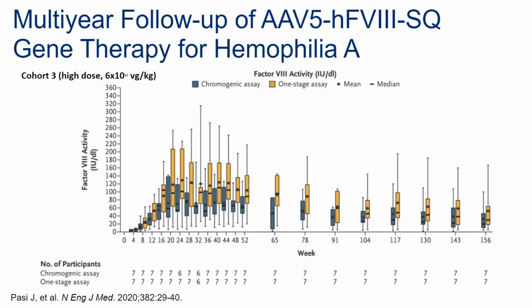So it's important to note that, if and when this becomes available and you're using it, keep in mind that the one-stage assay is going to give you about a 1.5 to 1.6-fold higher level. The other thing to note from this data is that patients peak at around 6 months, and that there's a slow drop-off. You can see a drop-off by week 52.